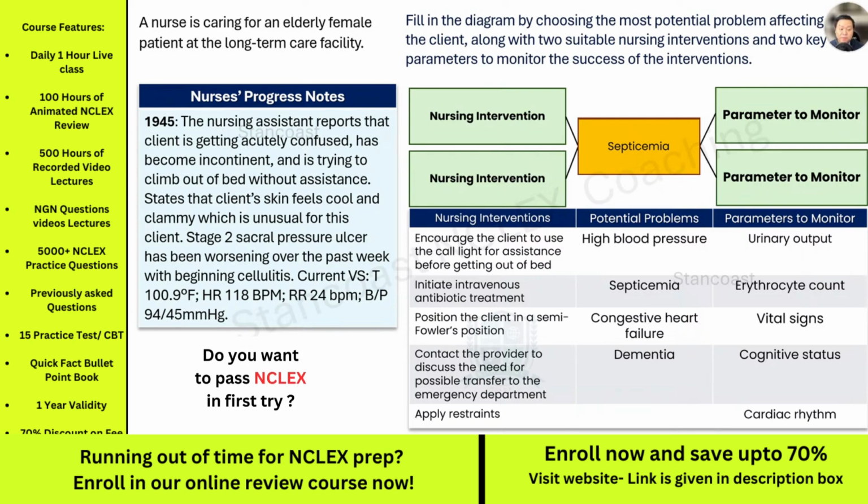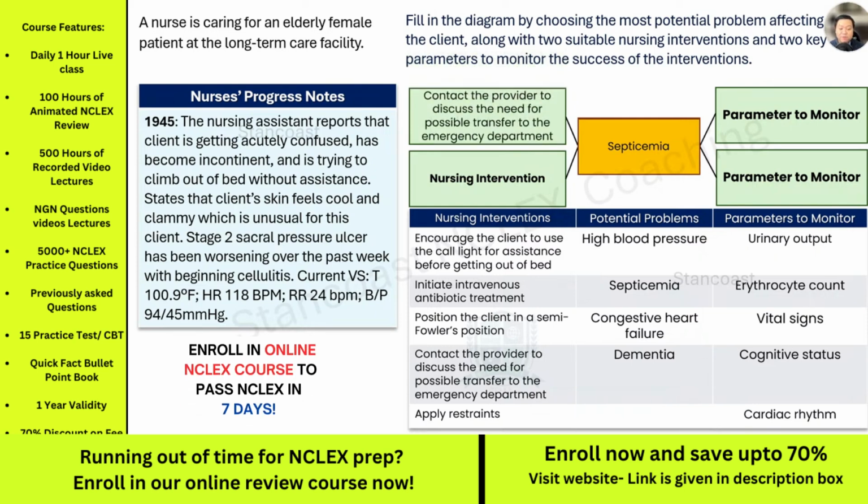Now, for the nursing interventions, one of the answers here is to contact the provider to discuss the need for a possible transfer to the emergency department, because sepsis itself is a medical emergency that requires immediate hospital treatment. That includes IV fluids, maybe vasopressors, and also aggressive antibiotic therapy, especially if the client has that wound. And also, the client's vital signs indicate early sepsis, which can rapidly deteriorate into septic shock. And this patient definitely needs a prompt transfer to the ED for timely blood culture collection, fluid resuscitation, and the administration of antibiotics to prevent organ failure.